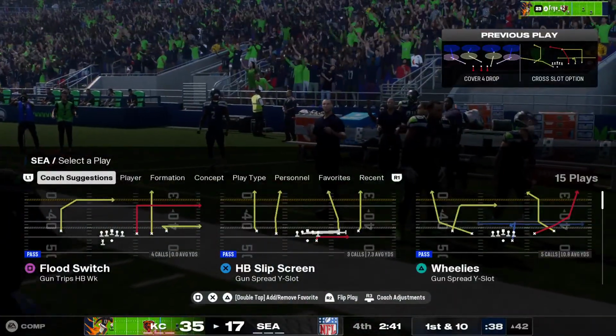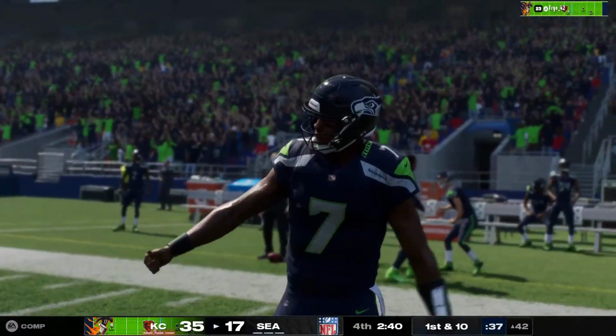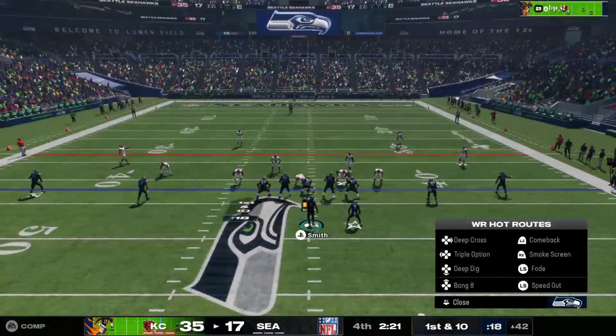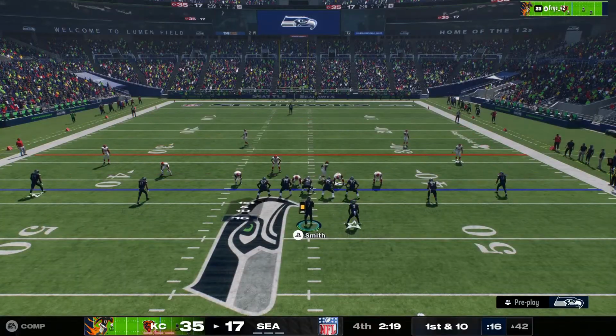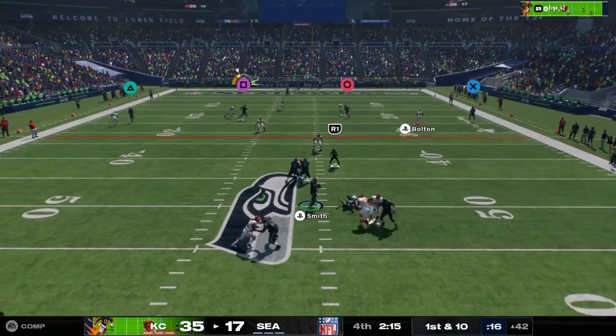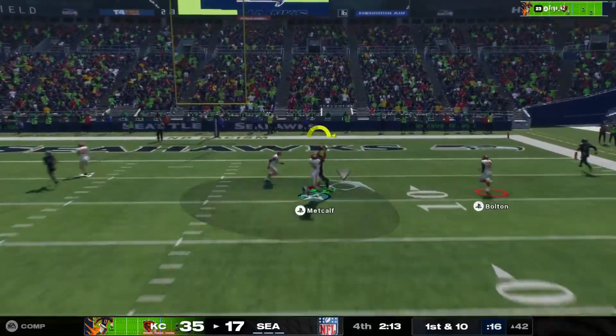This is an element to his game that we don't necessarily spend a lot of time talking about. He's not known as a traditional runner at the quarterback position. But when he has some space like he had here, he is more than capable of not only converting first downs, but picking up big chunk plays.